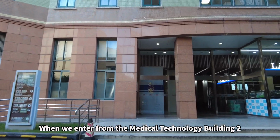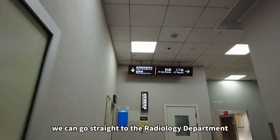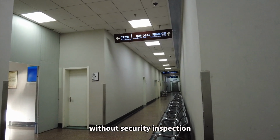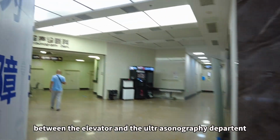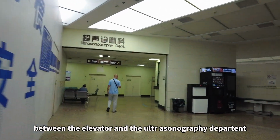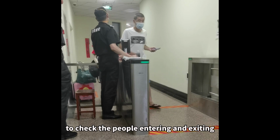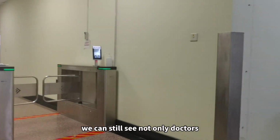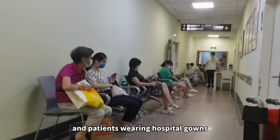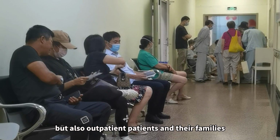When we enter from Medical Technology Building 2, we can go straight to the radiology department without security inspection. While turning left and entering the intersection area between the elevator and the ultrasonography department, there are security guards at the entrance to check the people entering and exiting. But in the corridor of the hospital, we can still see not only doctors and patients wearing hospital gowns, but also outside patients and their families.